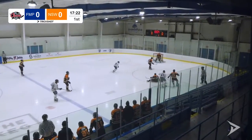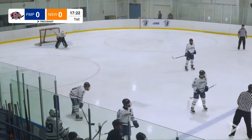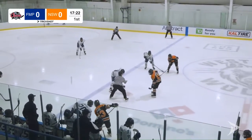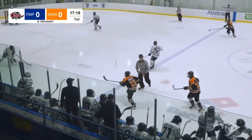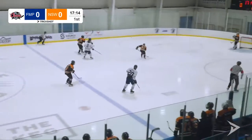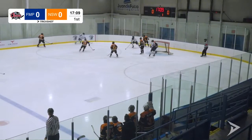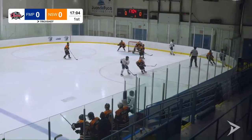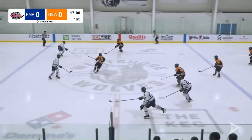As here's the check of the line. Not too much open space for either of these teams. Ibrahimov. This one played down the other way. Icing waved off. Now around the boards, Witkin. Pokes back. Behind the net, Witkin. Bump there. Puck comes up high. That shot blocked off the tape of McCloskey.